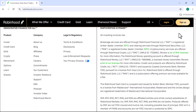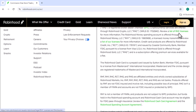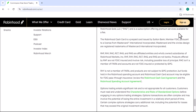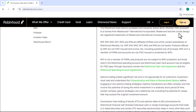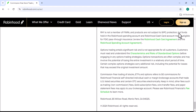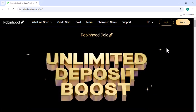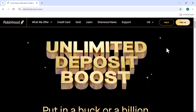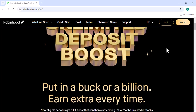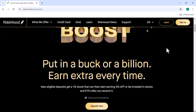However, it's important to be aware of the risks involved, including the potential for excessive trading, the complexities of options and margin trading, and the controversies surrounding the platform. It's crucial to do your own research, understand the risks, and make informed decisions. Don't let the gamified interface or the hype surrounding certain stocks or cryptocurrencies cloud your judgment. Remember, investing is a long-term game, and it's important to have a solid strategy in place.